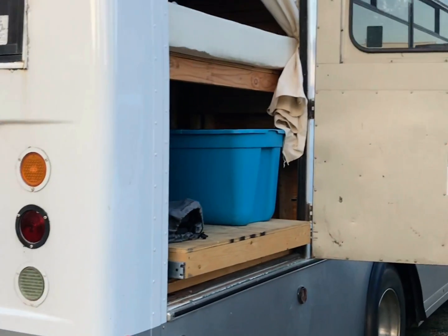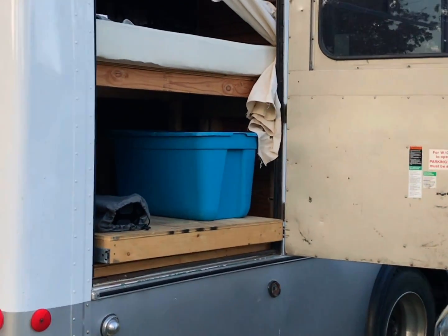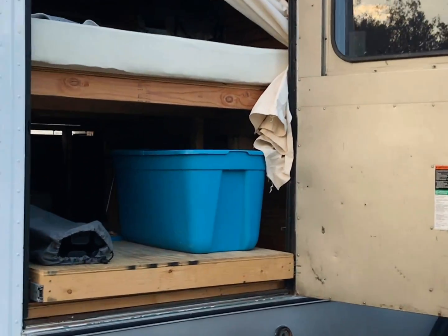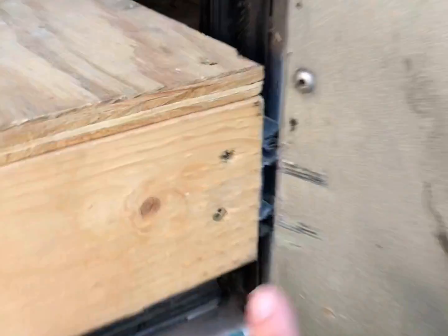So this actually had handicap accessibility. We kept that handicap door and turned it into our swing garage. You'll see the bed right there, and down here is your garage. You can actually pull this sucker in and out. If I could get this door further back, you could see, I just need it to go back a little bit more. But this slides in and slides out.